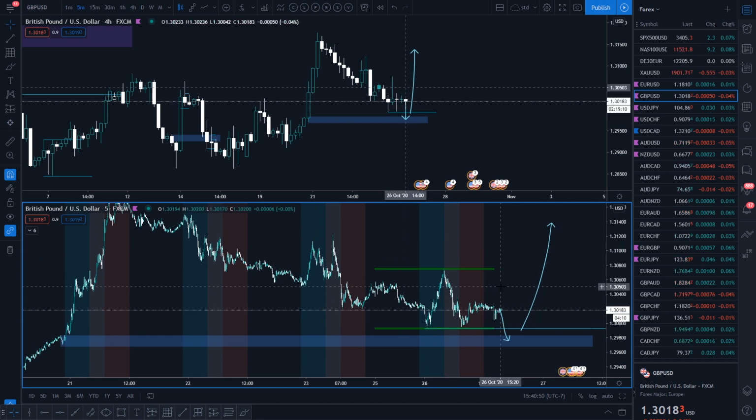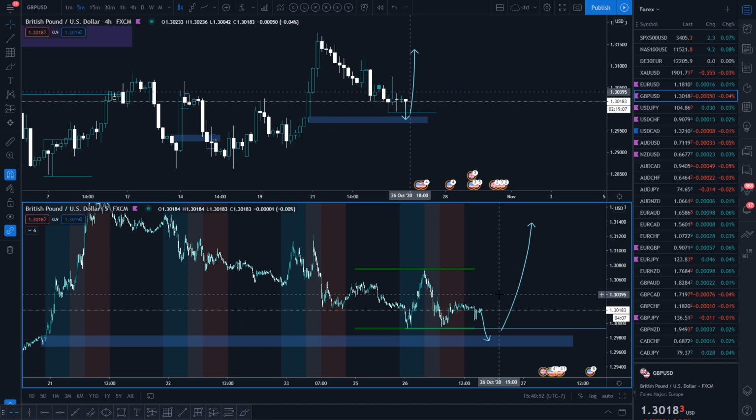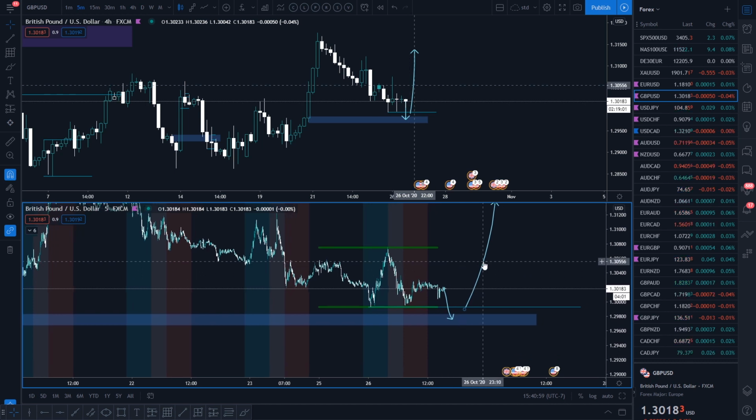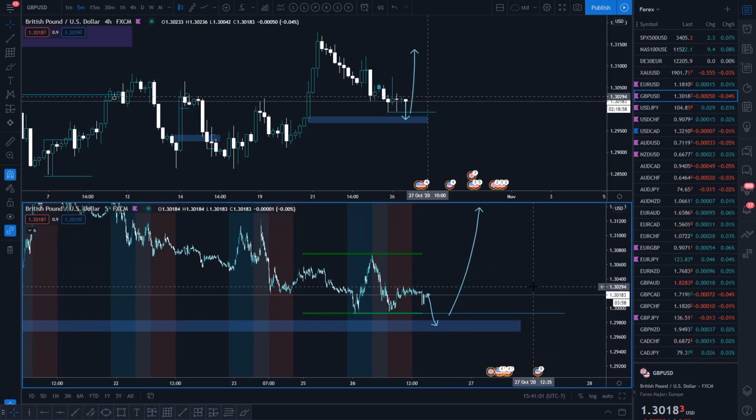So we did actually lose 0.5 R. We risked half on this trade this morning. So a little bit of update. We are down a little bit from the last time we've checked in. But we will continue. And by the end of the week, we will be up.